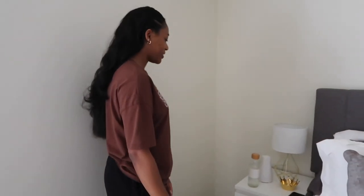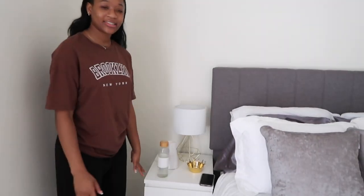Okay, let's start with my side. You should have cleaned your side. I thought I did. Here's my side. Here's my nightstand.